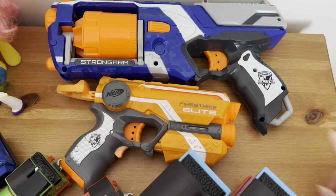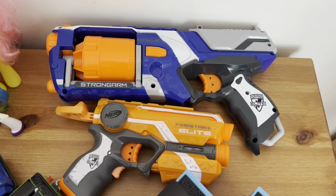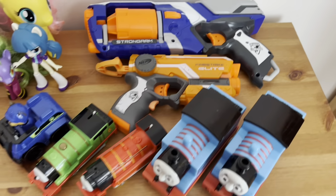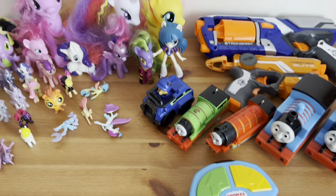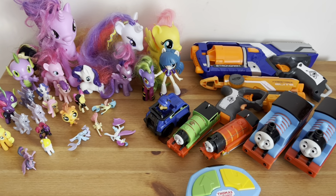So that's what they're like. Quite a lot of wear to that one. They do work. There's none of the soft pellet bullet things with them. But they look pretty cool, and hopefully in the run up to Christmas, somebody will fancy buying some of these things. But it's not too bad, to be fair. I think it looks quite cool like that.